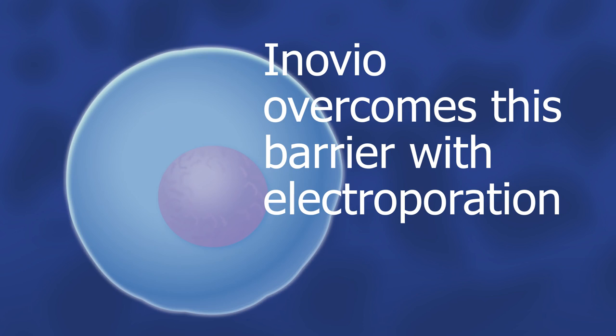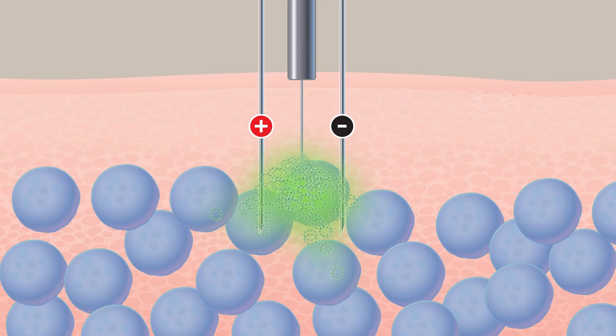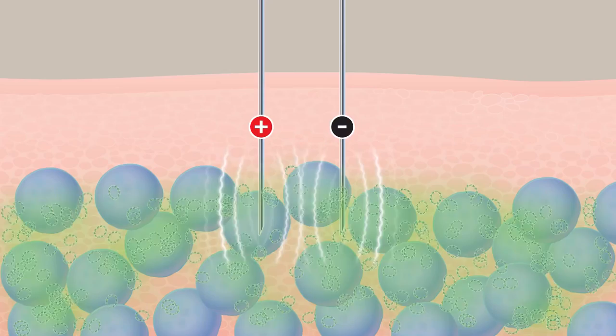Inovio has overcome this barrier with its proprietary electroporation delivery technology. The electroporation device needles are inserted into a local area of skin or muscle. We inject many copies of our SynCon DNA vaccine or immunotherapy in the same area. Then, the electroporation device creates controlled electric pulses lasting milliseconds. The procedure lasts just seconds.